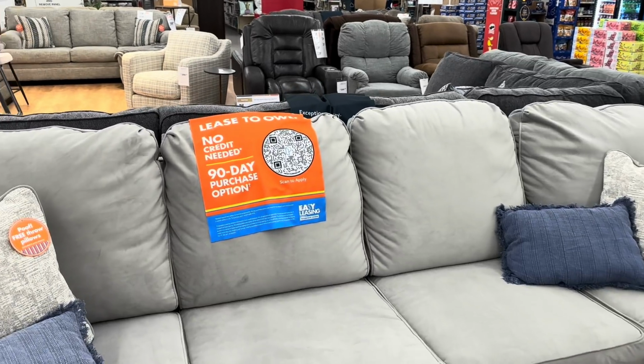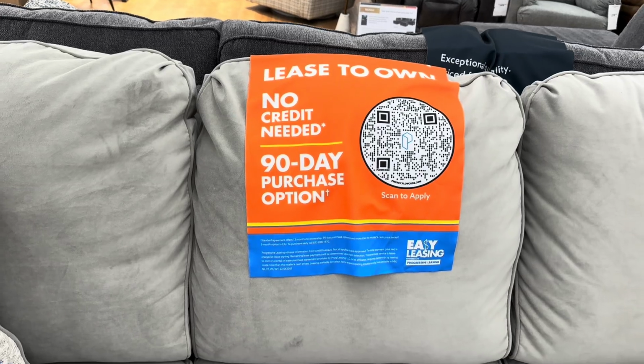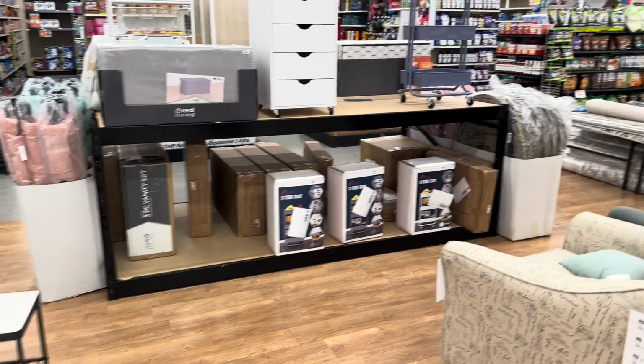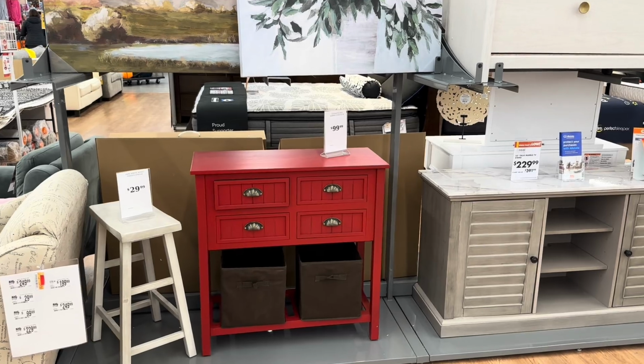And remember, guys, you can lease to own here at Big Lots. No credit needed. 90-day purchase options. And yeah, here at Big Lots, a lot of different ways to purchase the furniture here, which make it so much easier, so much fun.